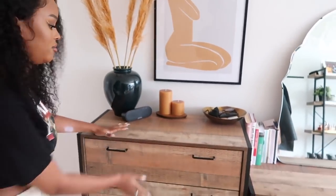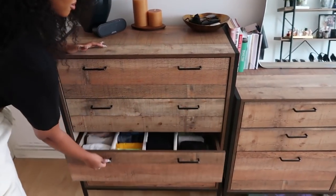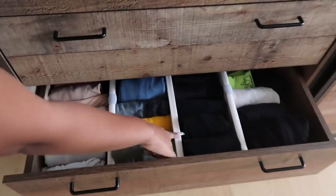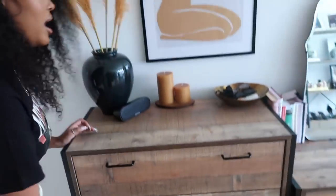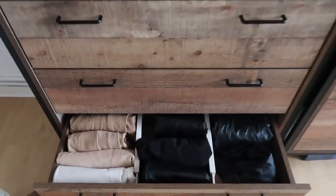In here, we have just clothes. We can show them this row. And then I got dividers from Amazon as well. So these are just my tops and my jersey materials that I keep here. And then these are other trousers I've got. These are my creams, and these are my leather trousers.